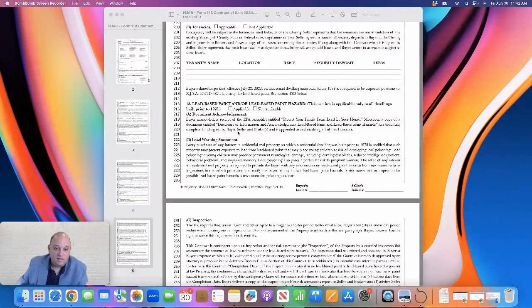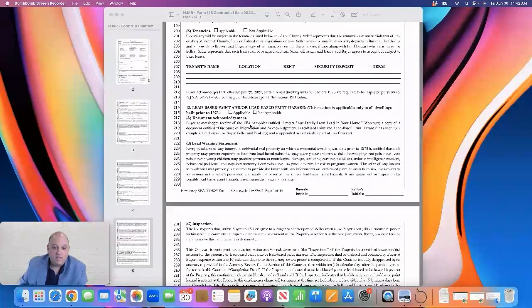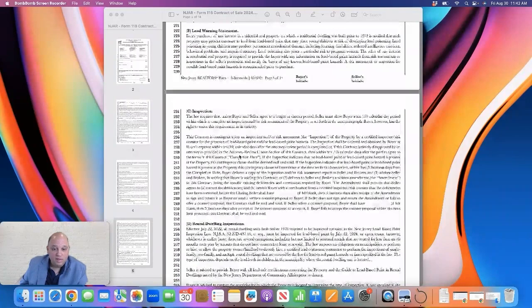I'm talking about this in another video in this series, but if the property is built before 1978, a lead paint disclosure form is required to be completed by the seller. Is that applicable or not applicable?